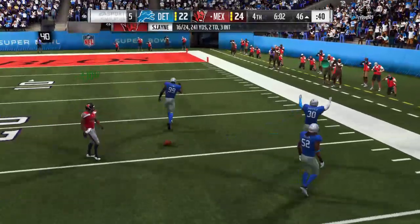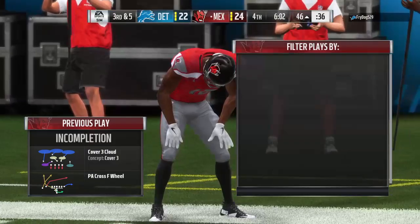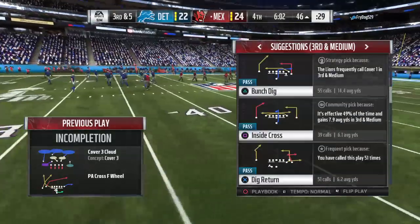And the hit jarred it loose. It's incomplete. It's a lot of contact going on there, and in the end, unable to keep 2 hands on the football and bring it into his body. Everything looked pretty good until the finish.